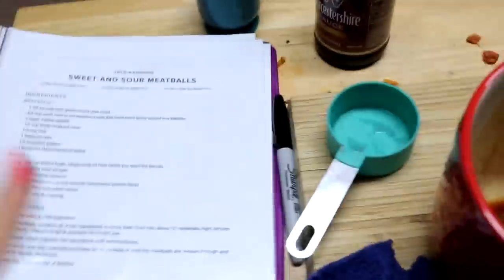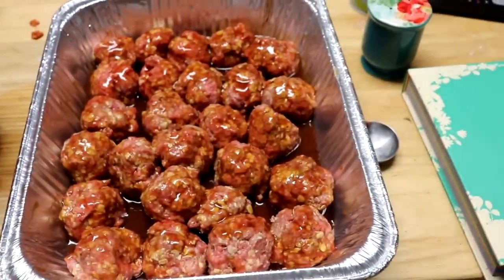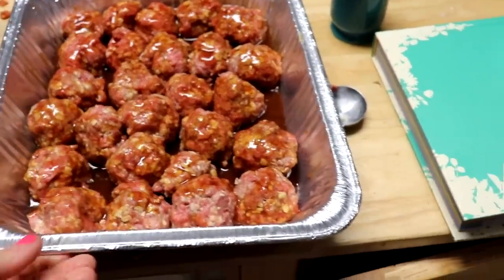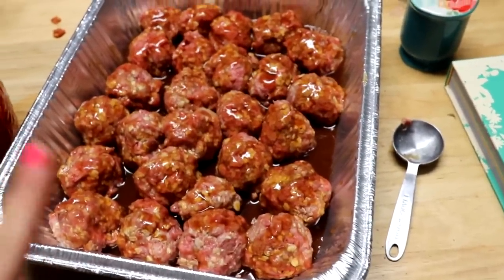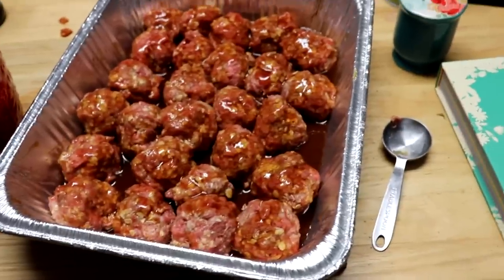Kids meatballs, or the sweet and sour meatballs. I did go ahead and put the sauce on them. I'm gonna cover it with foil and put it in the deep freeze. So this will be super easy to just pop out and throw in the oven when I need a quick meal, serve it with some jasmine rice or brown rice and some veggies, and I am good to go.